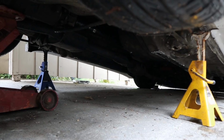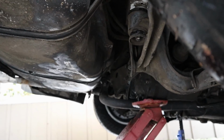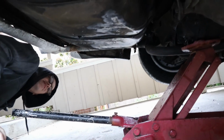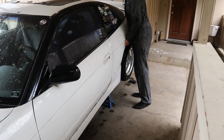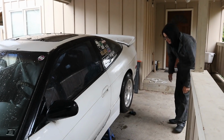Smells like fuel. Yeah, it's because my gas tank leaks. Yeah, that leaks a lot. It's not in good condition at all. Fueling up the jack. Yeah, just in case. Nice. It's pretty sturdy, neat.